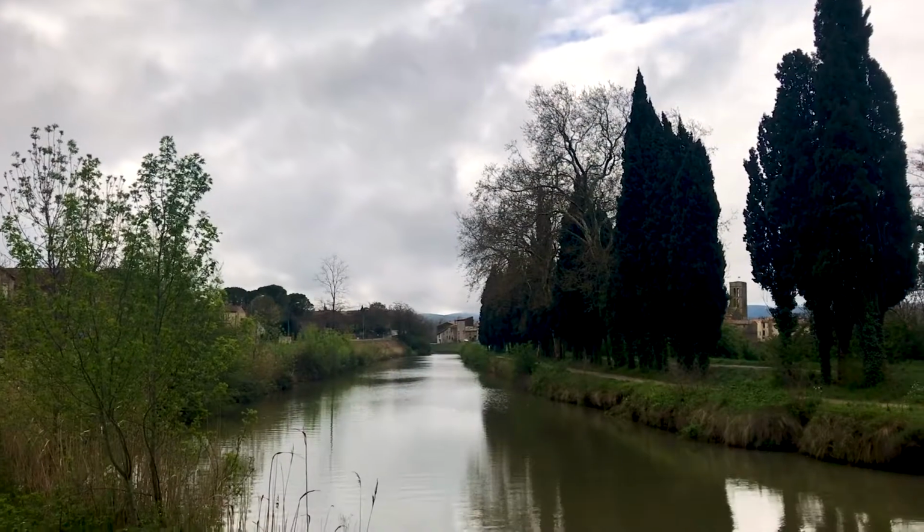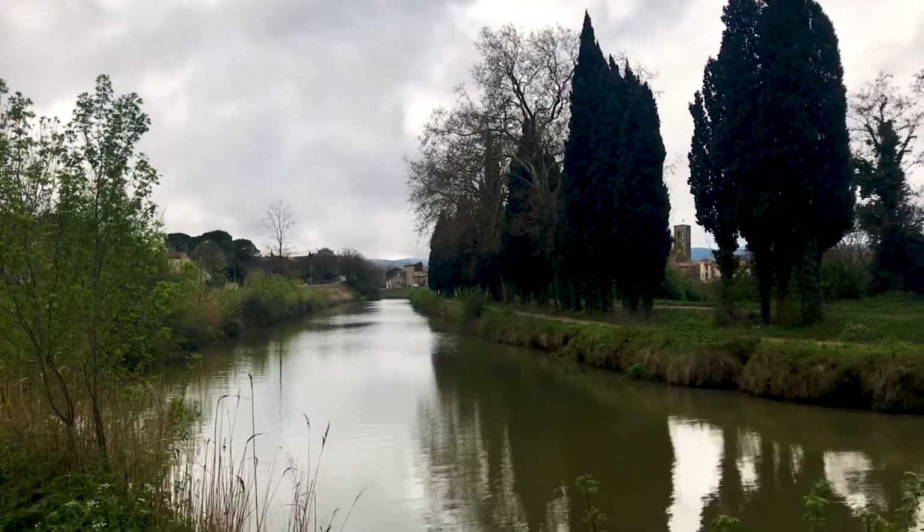That way goods, particularly wheat, could be shipped from one coast to the other without a month-long sea voyage around Spain, which may or may not have been hostile depending on the day of the week. Let's check it out.